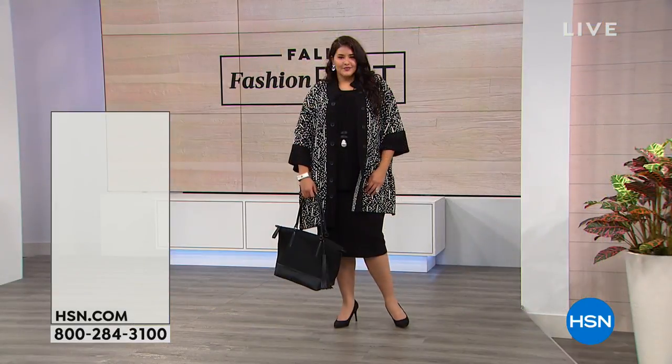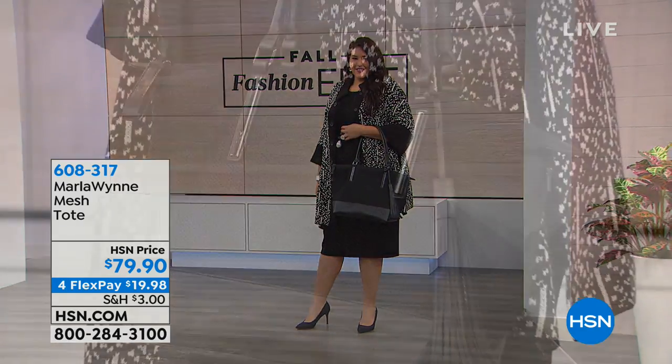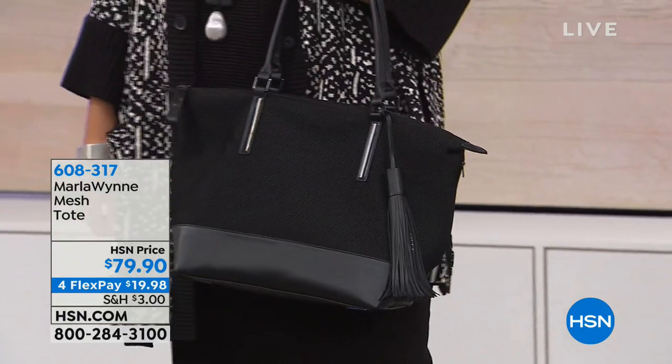And we're going to mention the tote again. Kaz has the tote. This tote, and what colors do we have? Because we've got black, Bobby. Okay. We've got black.